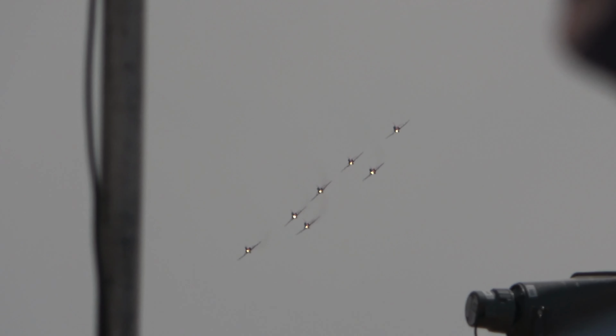That puts all the even numbers on the right and all the odd numbers on the left as Red 1 bends the formation around to the right at 3G, making the move even more difficult. Once again, get your cameras ready for the Phoenix roll.